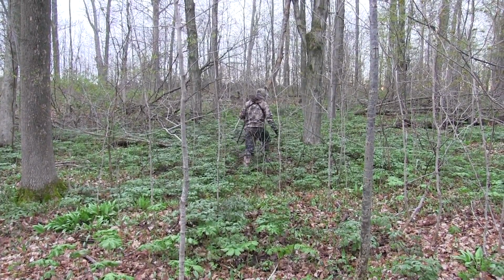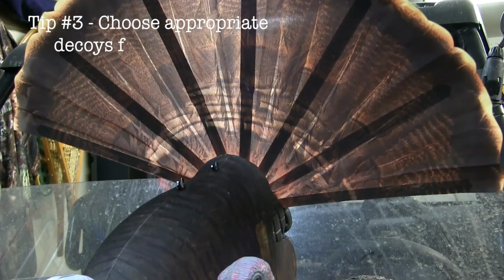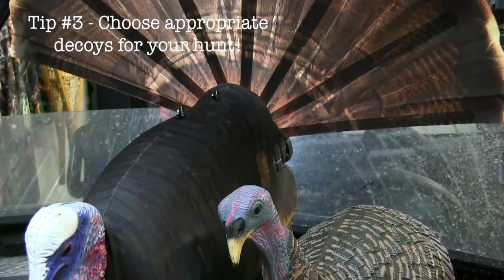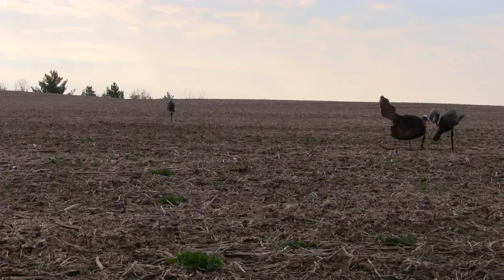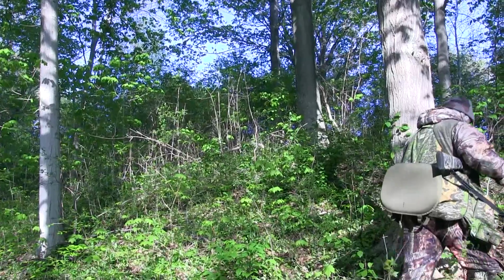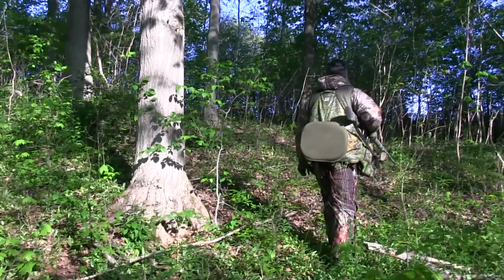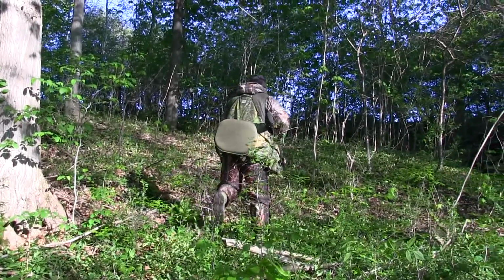So Ian, decoys are a big part of turkey hunting tactics, and we're going to take a few minutes and just talk about different decoy setups. I know that there's different setups for the beginning of the season versus the end of the season, but when we're doing a spot and stalk, stick a bird in the ground and go hide and wait for it to come in. So, very different setup.